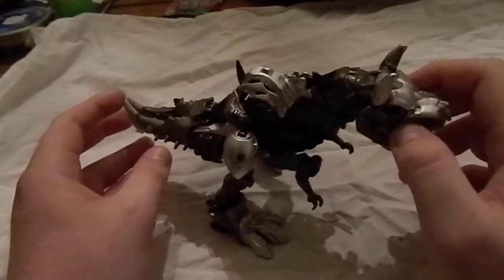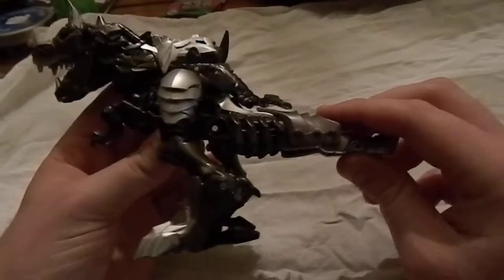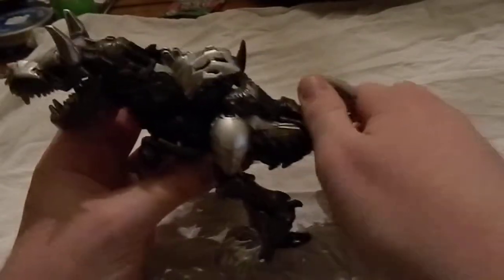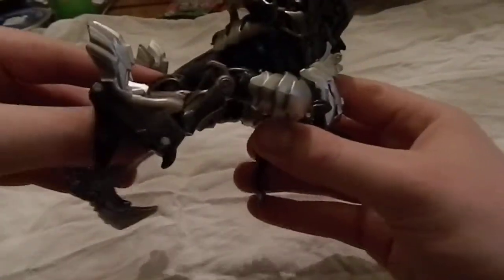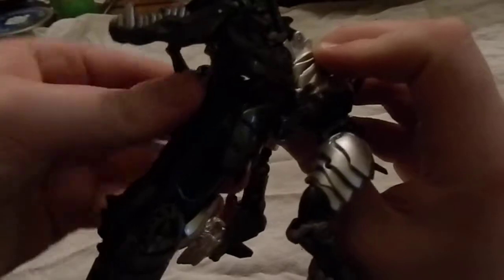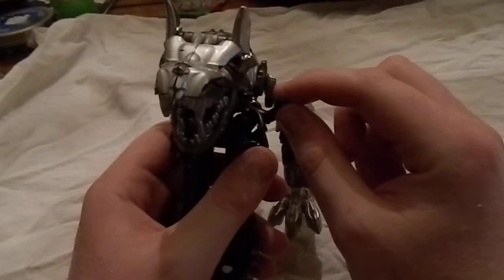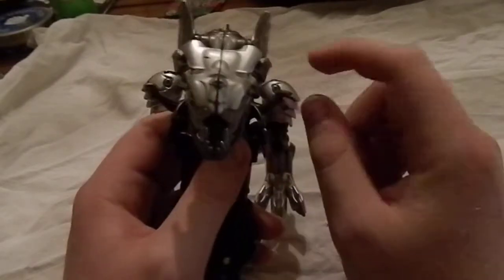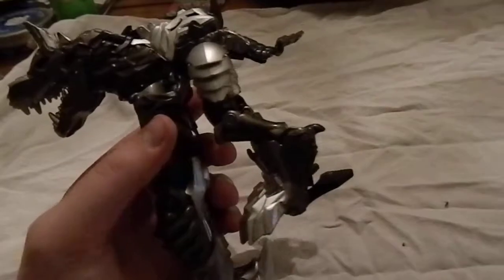Now let's get this guy into robot mode. Okay, we're gonna start at the back. You flip the tail up, and untab this entire section, which will become his legs. Get these things out of the way. And how they found a way to conceal the arms a bit. Yeah, they become waist guards.